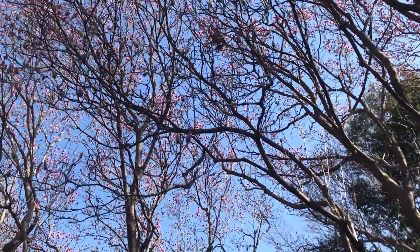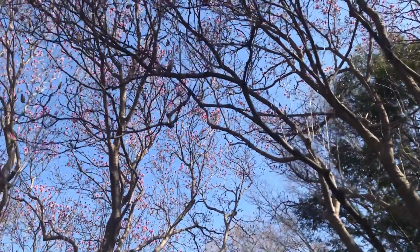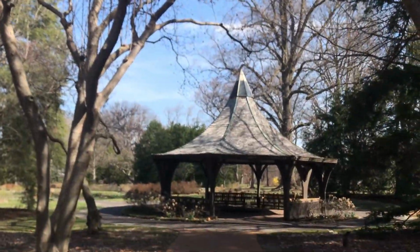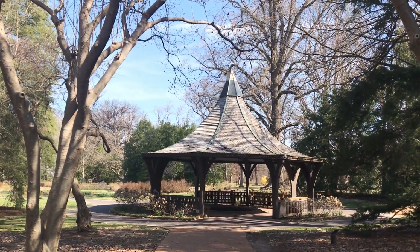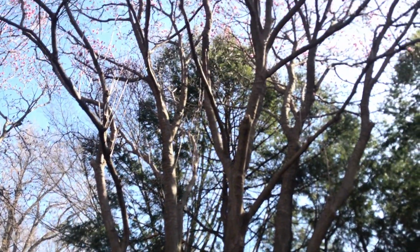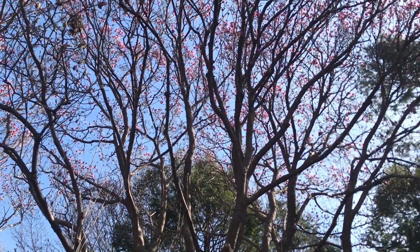But this is a saucer magnolia, and there's actually a couple of them here next to this gazebo at the end of the rose garden, and just really pretty deep pinks. So in contrast to the magnolia that we were showing off at the start of the tour that has blooms that are mostly white, this definitely has some darker pinks.